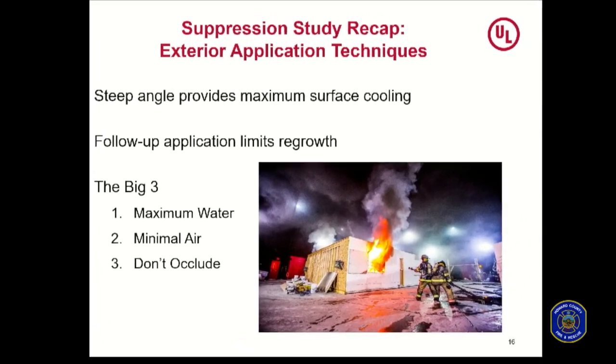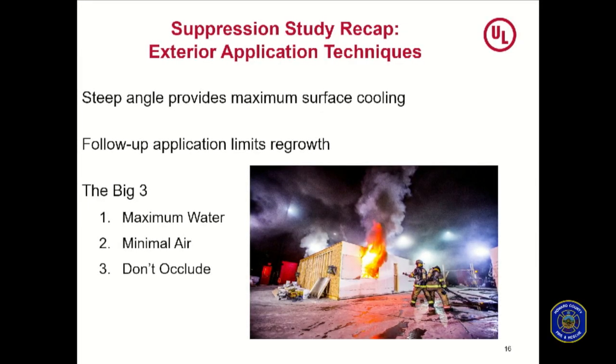What are some takeaways for exterior water application? Steep angle provides maximum surface cooling. We just showed that with the videos in the props. Follow-up application limits regrowth. So if I choose exterior water, I need to make sure I'm coating all the surfaces in that compartment to buy myself the most time.